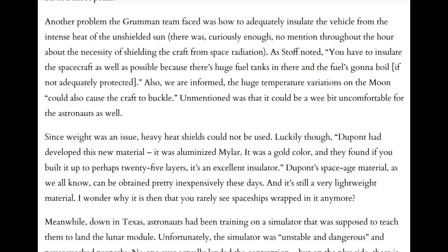Also, we are informed the huge temperature variations on the moon could also cause the craft to buckle. Since weight was an issue, heavy heat shields could not be used. Luckily, though, DuPont had developed this new material. It was aluminized mylar, it was a gold color, and they found that if you built it up to perhaps 25 layers, it's an excellent insulator.